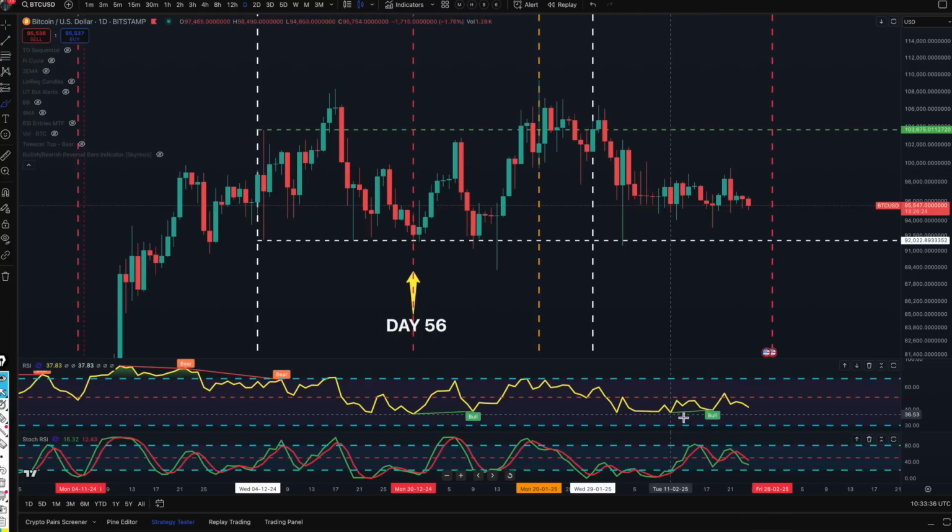If you look at the RSI at the moment, what you're getting is a bullish divergence here, where the RSI is making a higher low here, and the price has made a lower low over here. So this would suggest that we may well be in a period of going up.